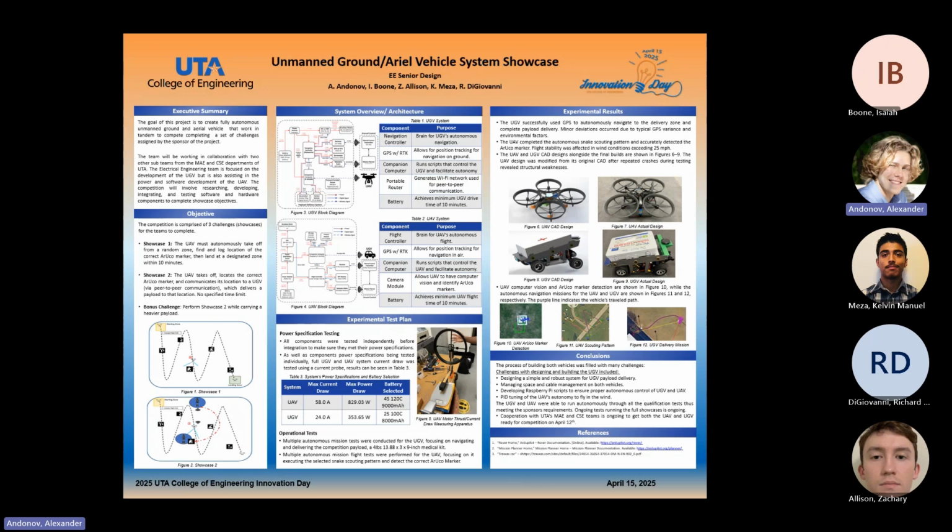The GPS, which was the main method used for the vehicles knowing their location and navigating, and the companion computers, which ran scripts created by the EE and CSE teams to control and facilitate the vehicle's operation. And lastly, the UAV's camera module, which was utilizing computer vision, is responsible for the aerial marker detection.